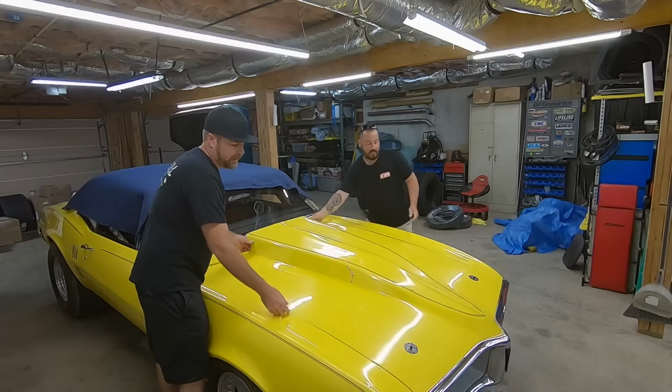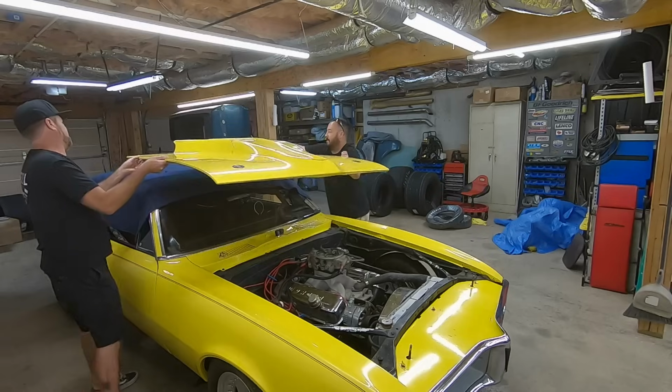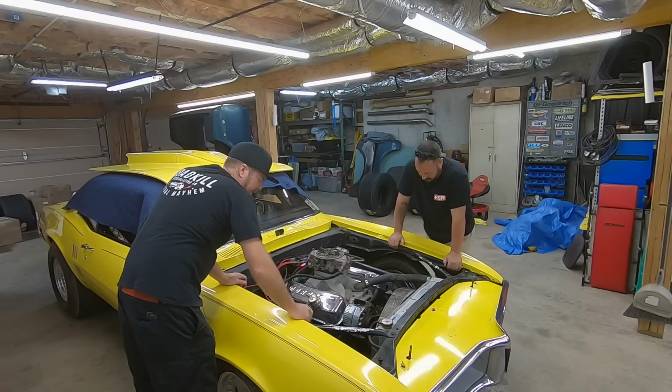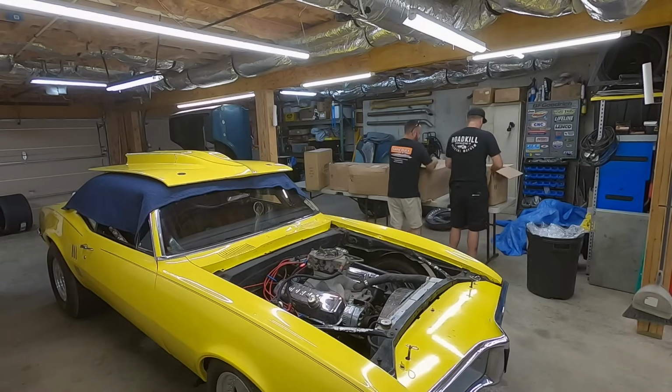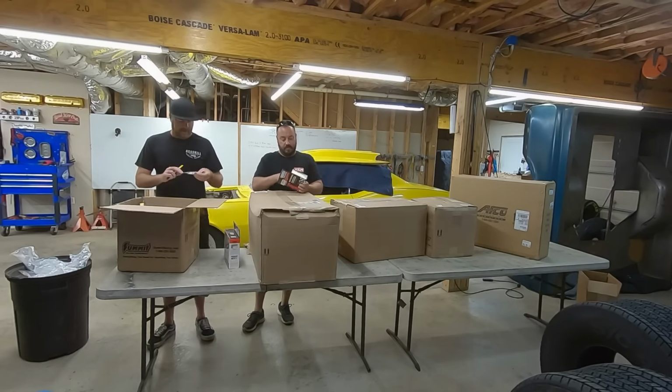All right, very gently, because she is falling apart. Oh yeah, it is no travel, dude. Gravy train. Got spark plug wires to replace the ones that are dead.